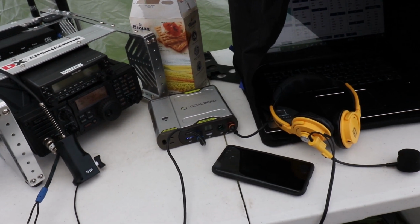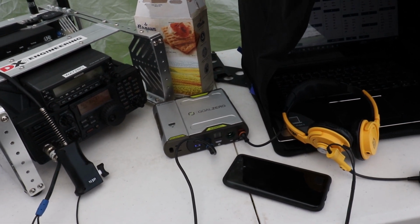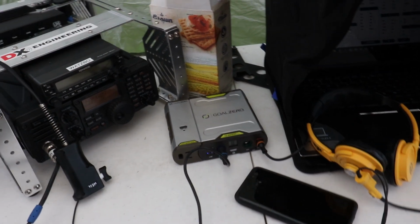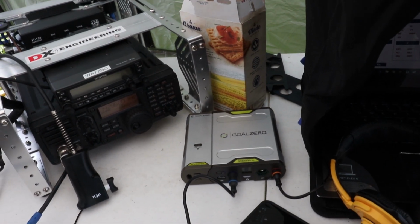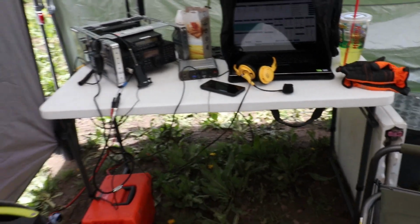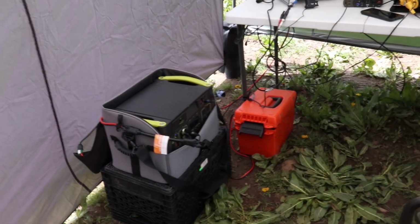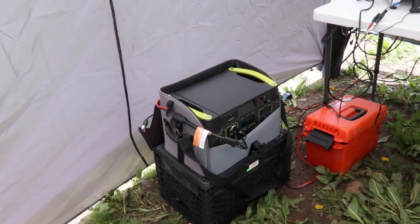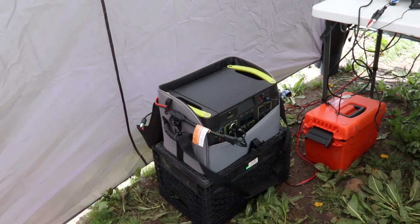And then that Boulder 30, that 30 watt panel, is connected to that unit, because the Sherpa 50, the maximum wattage it'll take is a 30 watt panel. So this is the setup that I'm working on right now, just seeing what my total usage is and how far I go. Still making contacts, bands are looking good.